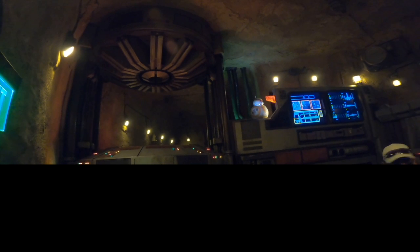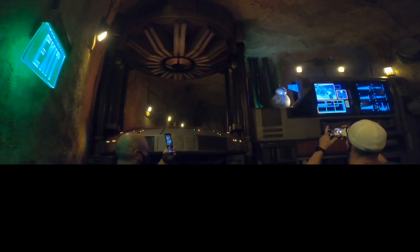It was perfect. So on this 4-part ride experience, the first room you're going to walk into is a cave. It is the Resistance Control Center where BB-8's up there up top. He's preparing you for the mission, and then a hologram of Rey will appear over there on the left-hand side. I've been in a couple of the different rooms, so it just depends. Sometimes she's on the left, sometimes she's on the right. Where you're standing, you'll have a better angle to see her or BB-8.